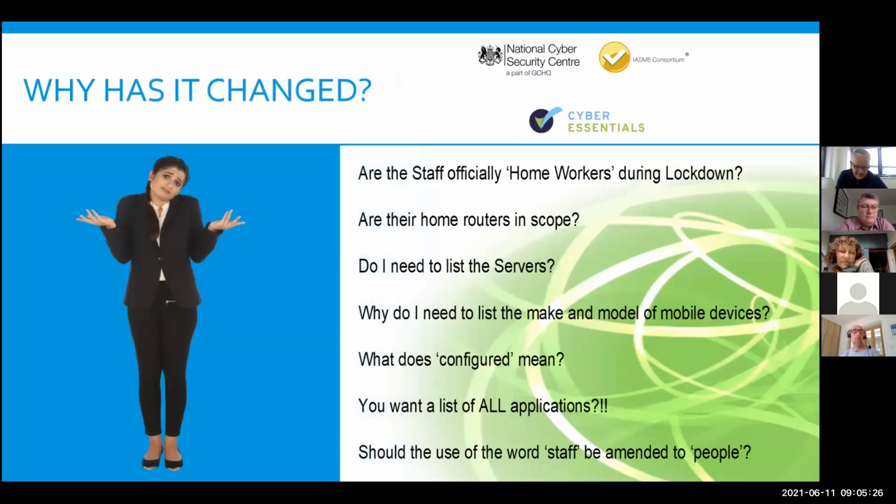So why has it changed? Well, as you all know, there's sole traders and there's massive organizations, and it's very difficult to get the questions to fit all instances, if you like. So we get asked questions, and certain questions trip clients up frequently. Some we need to go back to IASME with and ask for clarification as well. They take all of these questions at the National Cybersecurity Centre and revise questions as they feel they need to be. It could be just rewording or eliminating questions or adding questions.